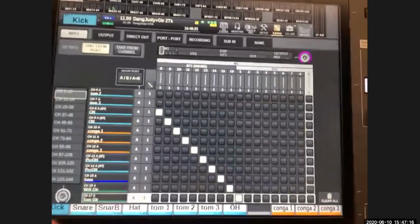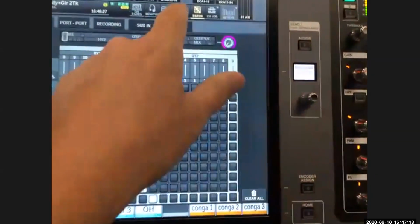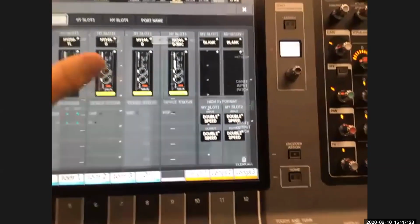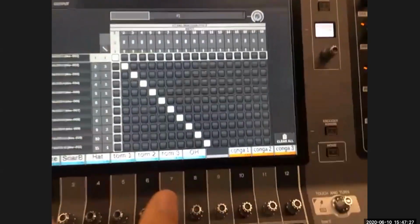And it's the same for output, direct out, but it's also the same for my Dante patch. We made it the same. So patching on the system is very, very quick and easy. Any other questions?